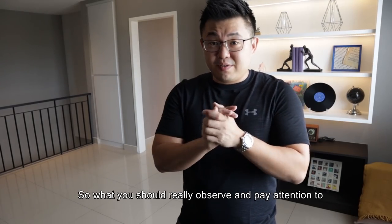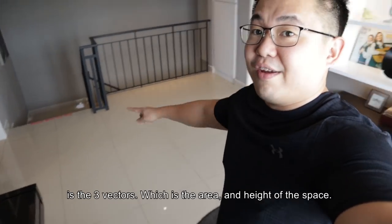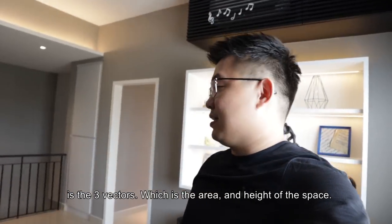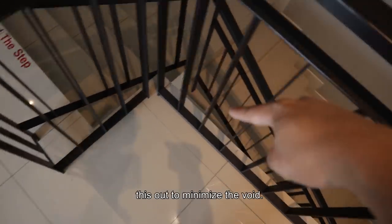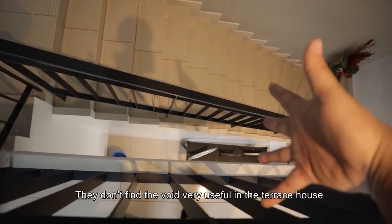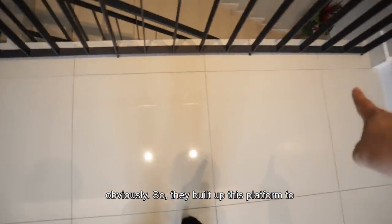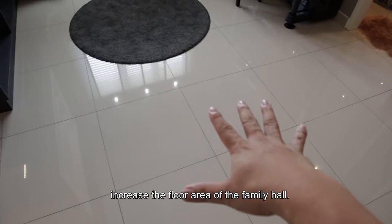So what you should really observe and pay attention to are the three vectors, which is the area and height of the space. In this case, it's huge because they do extend this out to minimize the void. They don't find the void very useful in a terrace house, obviously. So they build up this platform to increase the floor area of the family hall.